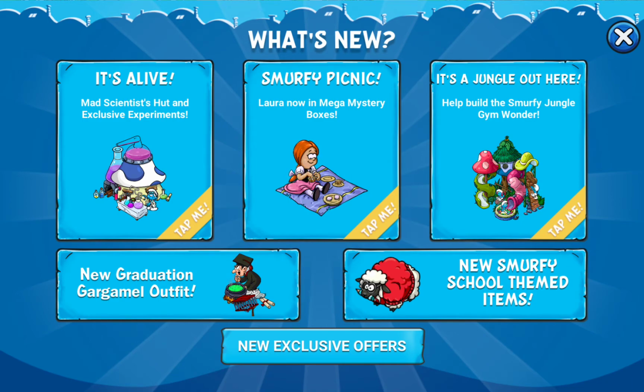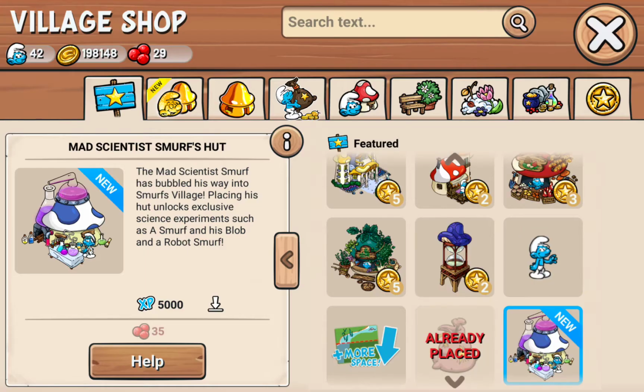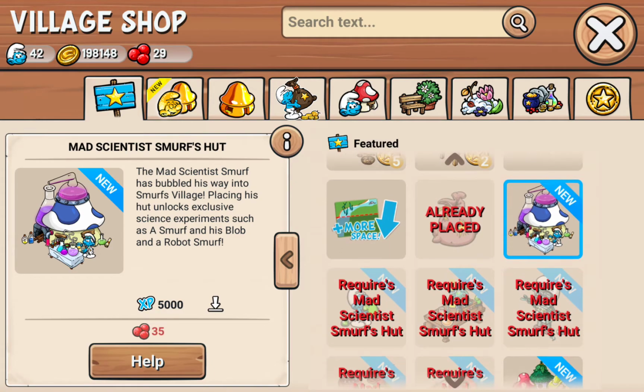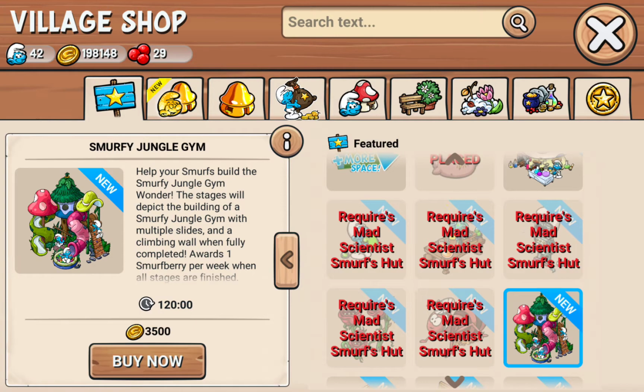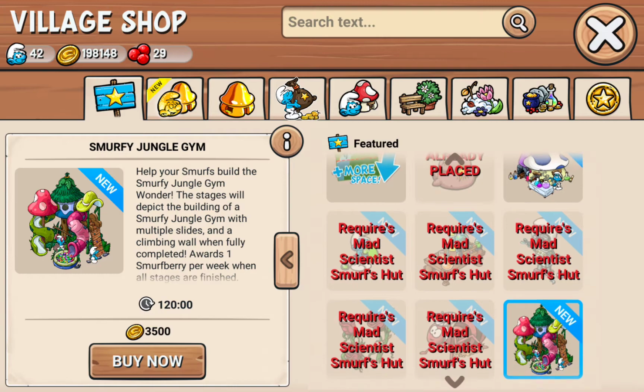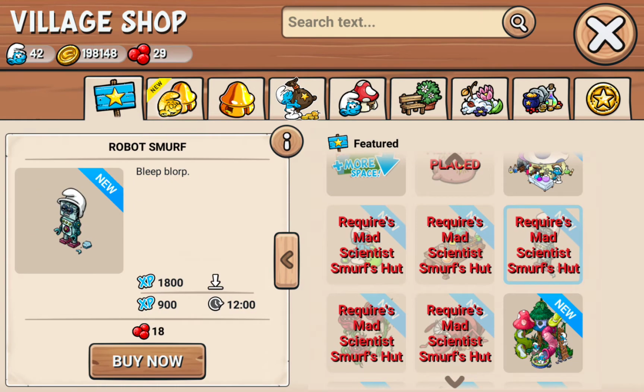So, we've got a school update that happened not too long ago, and I figured I'd take this time to actually go into it. Now, this is the new wonder, the Jungle Gym, and from what people in the community have been saying, this wonder actually requires seeds to build. So, that's something to look forward to.